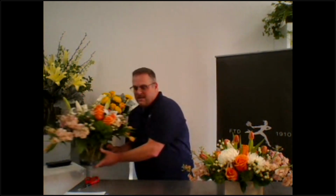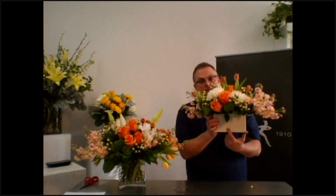Now, that arrangement that I showed you, we have a smaller version, and it's in the FTD Wooten box. Absolutely love those. And maybe someone liked this arrangement but didn't have the budget for it. So we make a smaller version in a less expensive container and do our take on it. And instead of the lilies, in here we use the white disc buds, which are a lot cheaper.